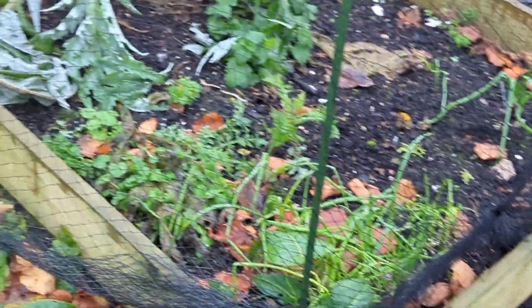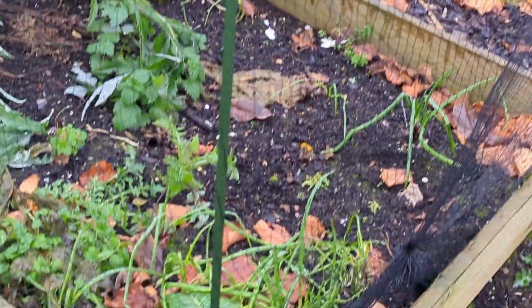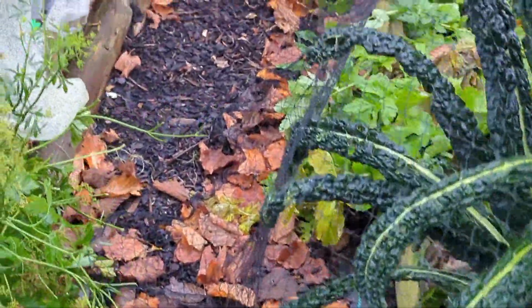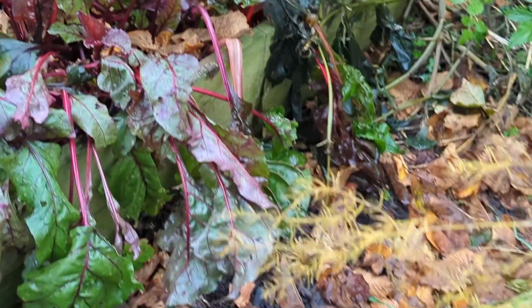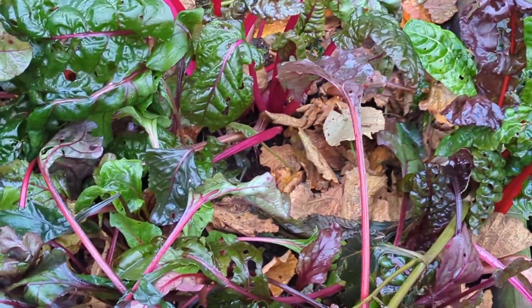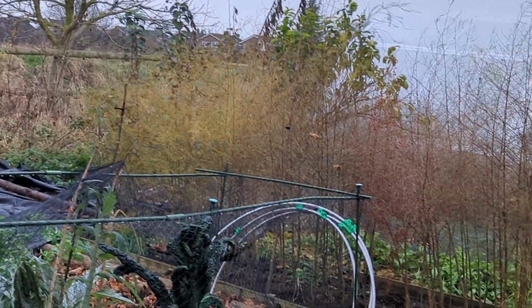Yeah, there are some more carrots right at the back, cavallo nero, some spring onions still in there, and quite an amount of parsley, which I'll be, parsnips I'll be harvesting hopefully in December. This is some Swiss chard and some beetroot. We'll have a look what's in there. You can see that the asparagus is now ready to be cut down.